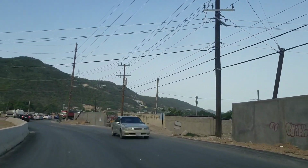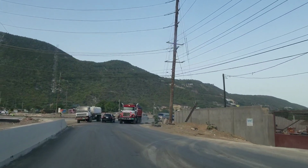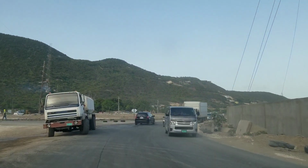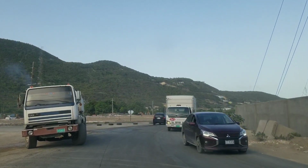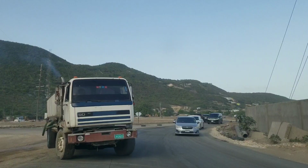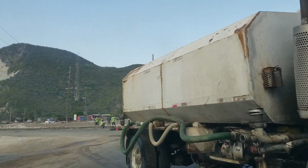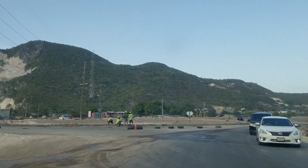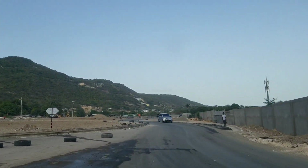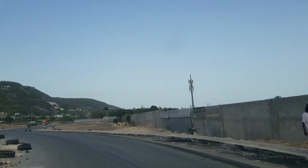Coming up, they have put in a roundabout. Now, I'm curious as to why they put in a roundabout here. There you can see it. Now, straight ahead, this is the section between Harborview and heading towards Bull Bay. Now, why would they put in a roundabout here? I'm asking you guys to leave your comments in the section below as to why you think they would put in a roundabout.